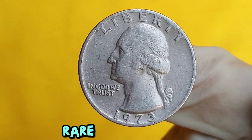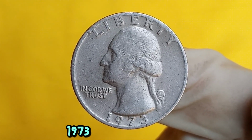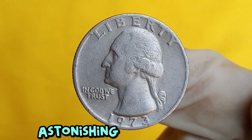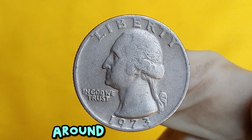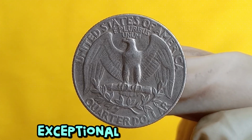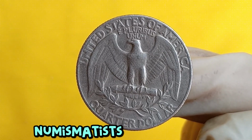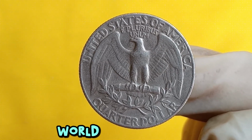In fact, rare high-quality pieces and special collector examples of the 1973 Liberty Quarter dollar have reached astonishing market levels, with values reported around $779,372 in exceptional collectible conditions, making this coin a subject of excitement among numismatists and treasure hunters around the world.